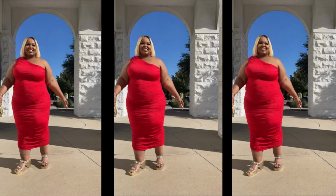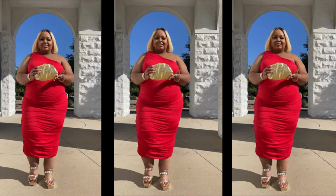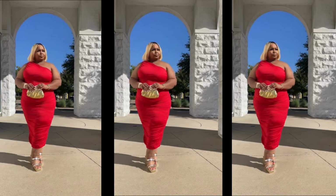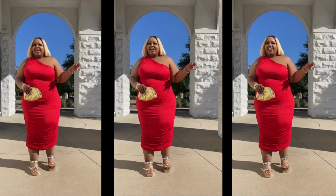So the very first look, y'all, that we are going to get into is this little baddie here that I'm actually wearing. I'm going to pull up my notes on my Amazon so that I can make sure I'm giving y'all all of the tea. But for starters, this dress has a ton of stretch. The size that I ordered is a 3X, and they go all the way up to a size 4X.